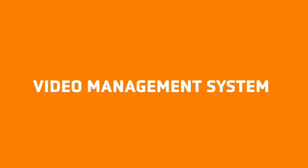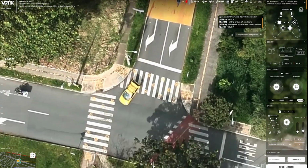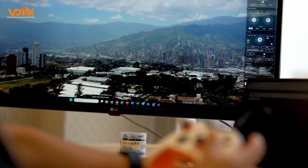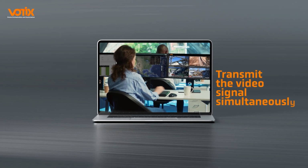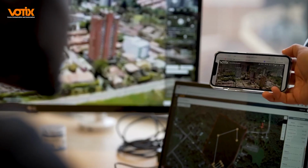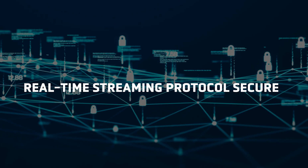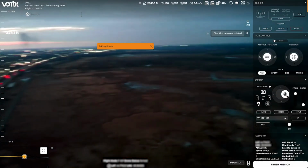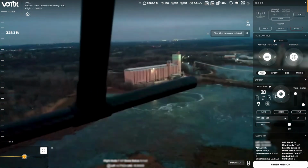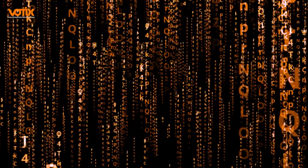VOTIX's Video Management System, VMS, offers the best latency in the market, providing unparalleled flexibility to get the video feed not only in browsers. This system allows you to transmit the video signal simultaneously to multiple devices, browsers, fusion centers, and command centers. With the use of RTSP, RTSPS, Real-Time Streaming Protocol Secure, and HTTPS, the best drone streaming technology in the market, we ensure that communication between devices is protected by robust encryption protocols.